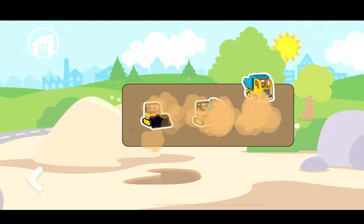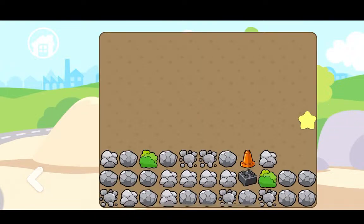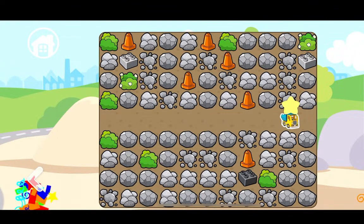Oh, there we need to choose bulldozer, excavator or dump truck. I think I take a dump truck. And, oh, we need to get to the star. You see four arrows up, down, left and right. Okay, I need to take right and straight ahead to the star. Super!